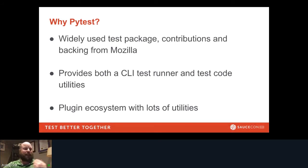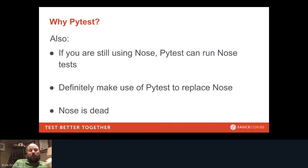PyTest is useful for a lot of different tasks that commonly come up when it comes to test automation. Also, on occasion, I'll talk to people and they'll say, you know, this one team is still using Nose. If you're using Nose for some reason, you can execute those tests with PyTest. It could be a drop-in replacement. Instead of using Nose tests to run those tests, you could use PyTest. That would be the very first step I would take.